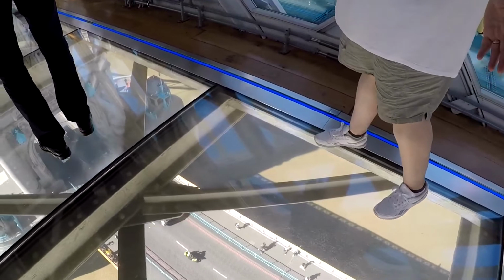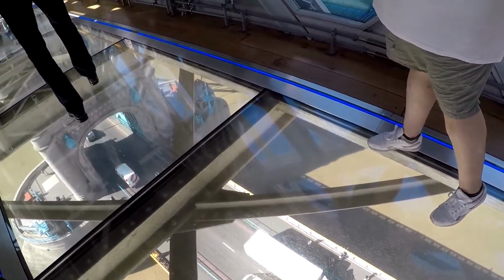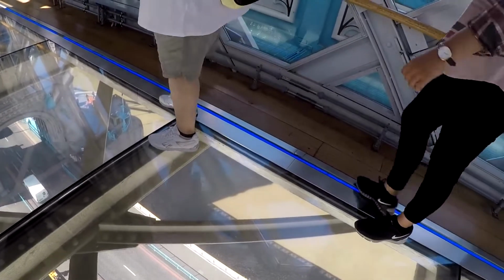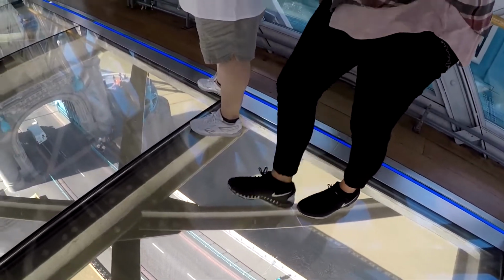I was alright in the bath thing, going fast, the water, but it wasn't as high as this. That's when they say you should never jump in the River Thames because it's quite fast flowing. People do drown in the River Thames.